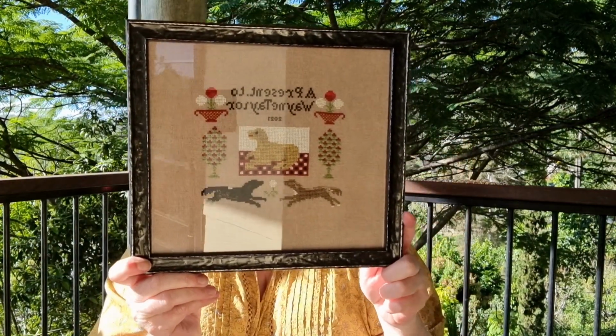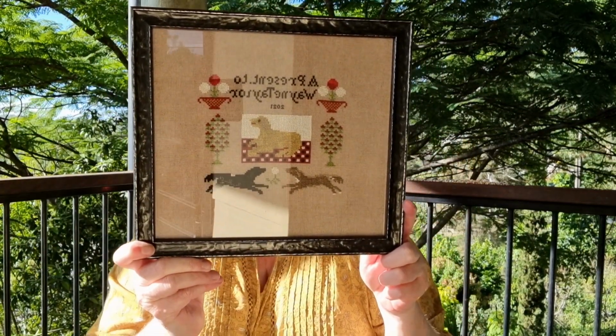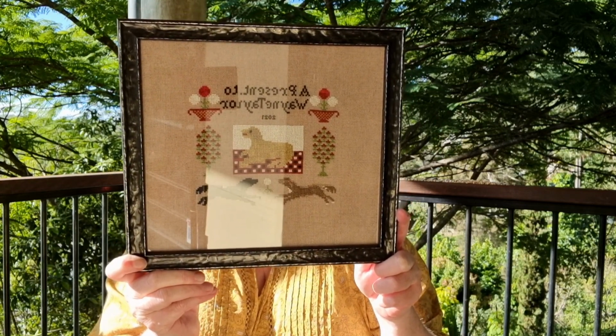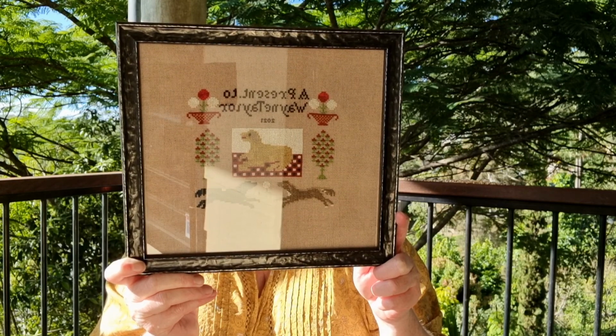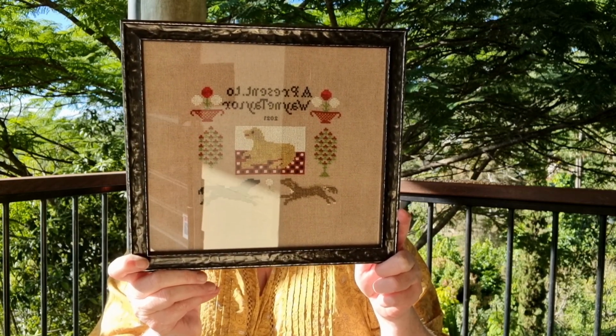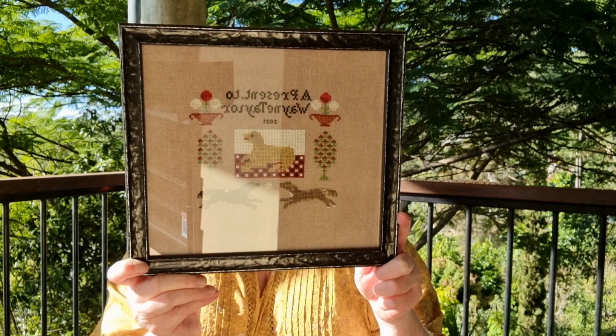Oh yes, I did put on the back here. It's a design by Scarlett House. I completed it on the 8th of March, and it's 2/2 on 32 count linen.